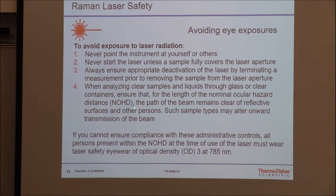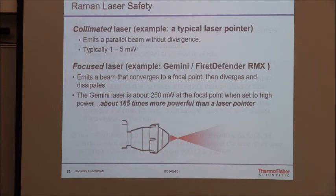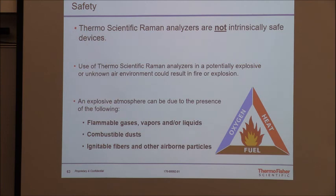There's a nominal ocular hazard distance. It's normally about an arm's length distance. The focal point is a quarter of an inch. Okay? So keep it more than an arm's length. If someone's using that, don't be pointing the laser at them. But like I said, at 250 milliwatts, it's significantly stronger than a traditional laser pointer. So just be aware to avoid that.